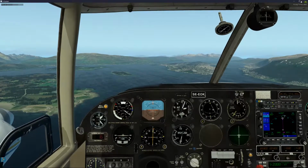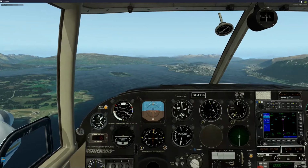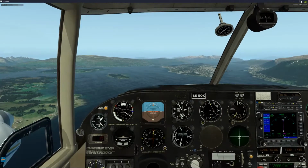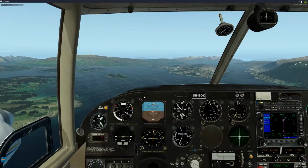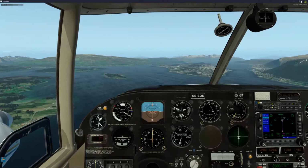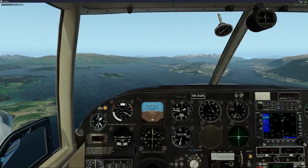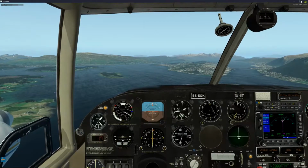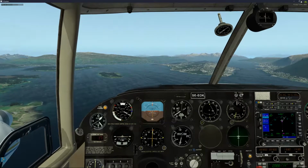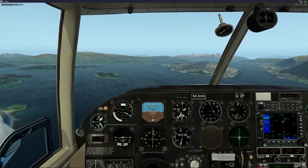So, descending a bit faster now. Just trying to bring my speed back a bit, so what I might do is localizer mode for the moment. Hold the glide slope, I think.